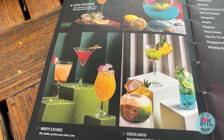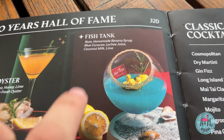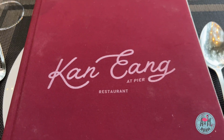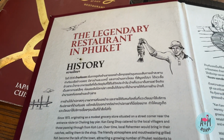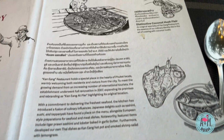Kan Eang has a massive variety of options across multiple menus, everything from Japanese-style dishes to Western favorites, plus drinks and desserts. On top of being in a beautiful location, this place is massive. It stretches far along the pier and offers plenty of space to take in the ocean breeze. The ambience here is immaculate, with soft lighting, a calm energy, and a perfect view for winding down after a big day.